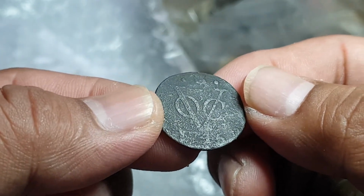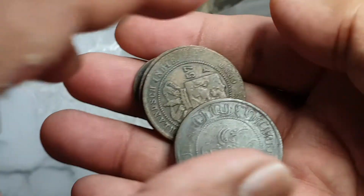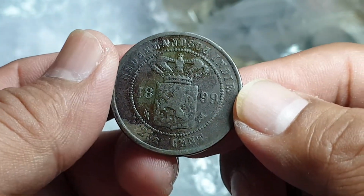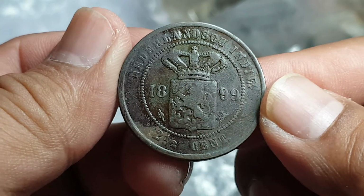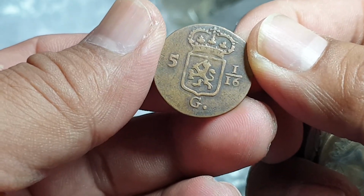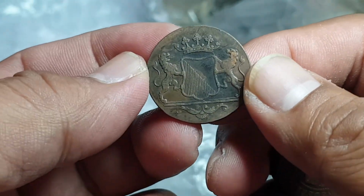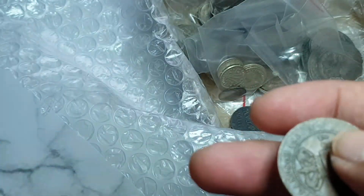So that's 1745. And to put it on a 99 cent start auction, it's all of it, just this one lot. This one is 1899, 2.5 cent, also from Indonesia. 1805. See, it's an old Indonesia from the Netherlands, in this time era. And see, wow, lovely. 1790, wow, old one.